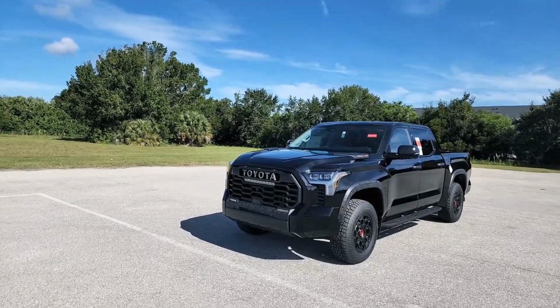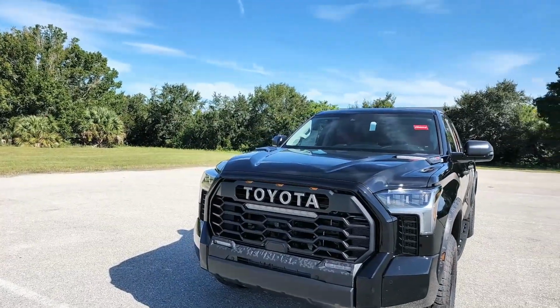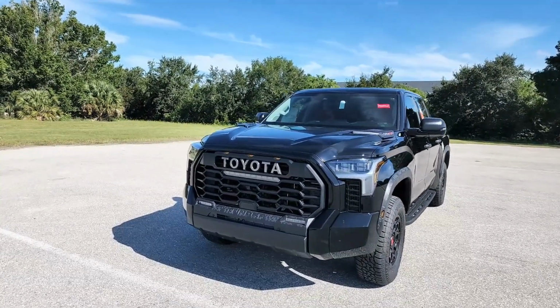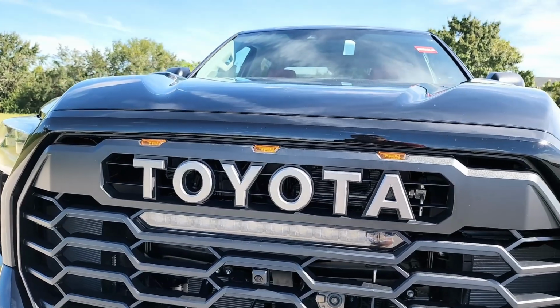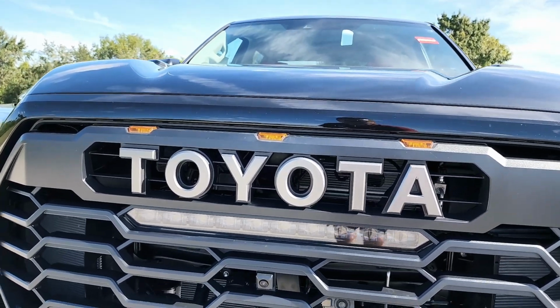So let's start right in the beginning of this vehicle, in the front, and you can see that the grille is completely different. I love that lettering. If you've seen the old FJ Cruiser Toyota, that's the same type of lettering that you have right on the grille. On top of this lettering, you can see the marker lights. At the bottom, you do have the LED light bar. Now, this is exclusive to the TRD Pro series.